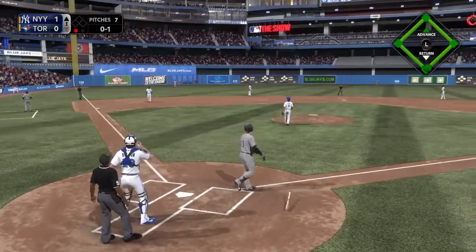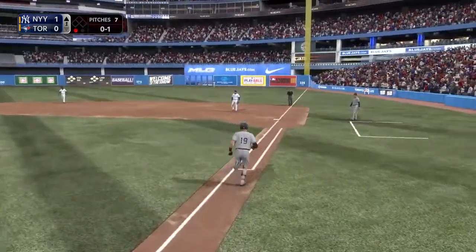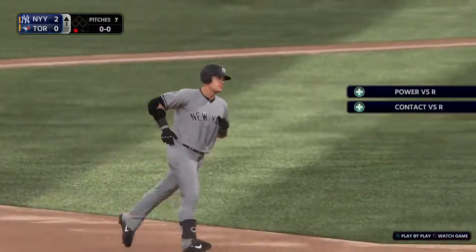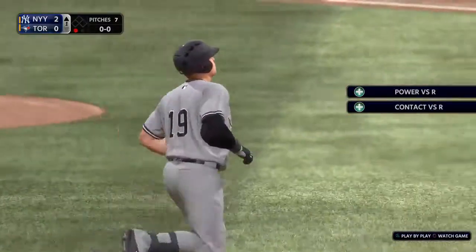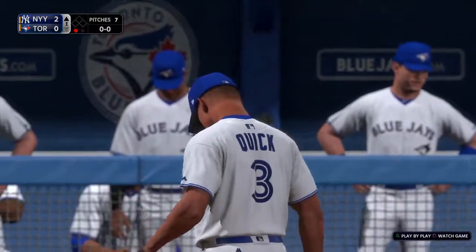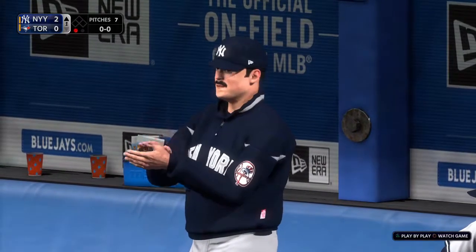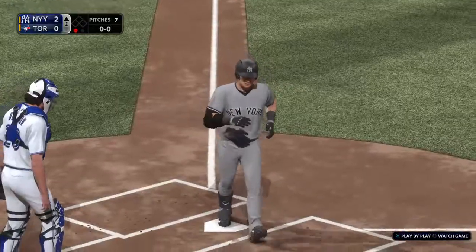Hold that thought, as this one is deep down the line in left, hooking, but it's a fair ball, home run. So a solo shot down the line in left, and even 20 home runs for him now thus far. And this is now a 2-0 lead for the Yankees.